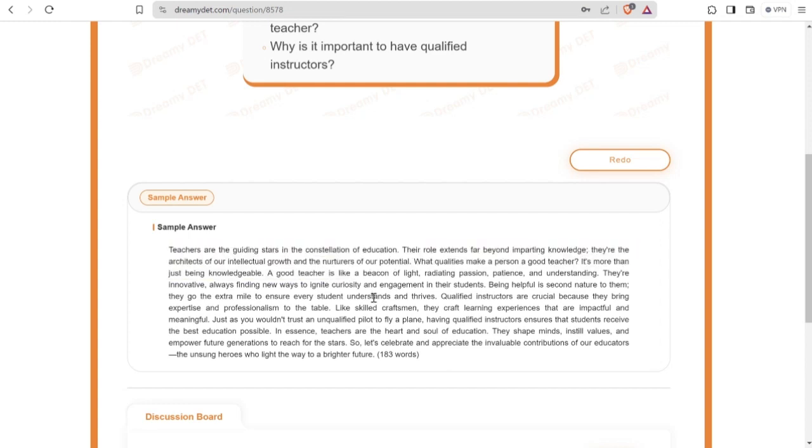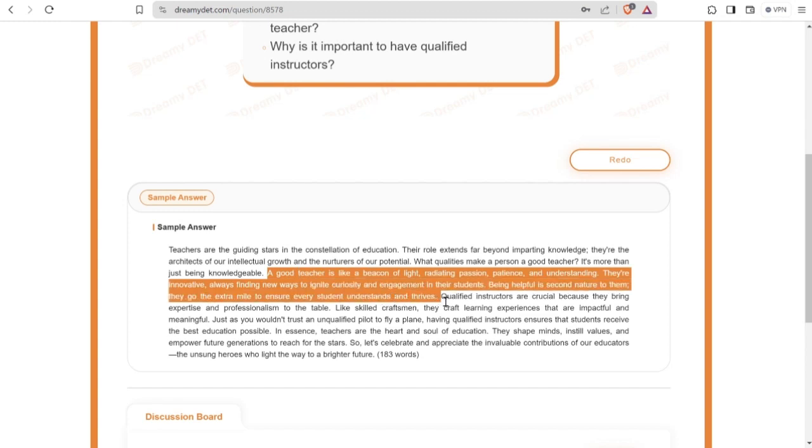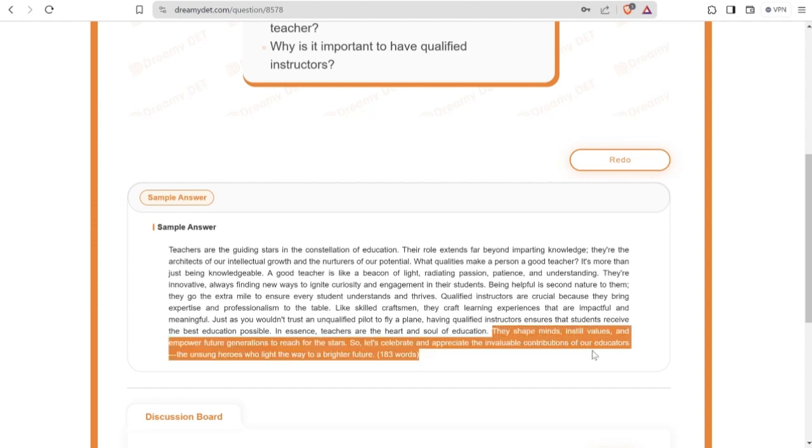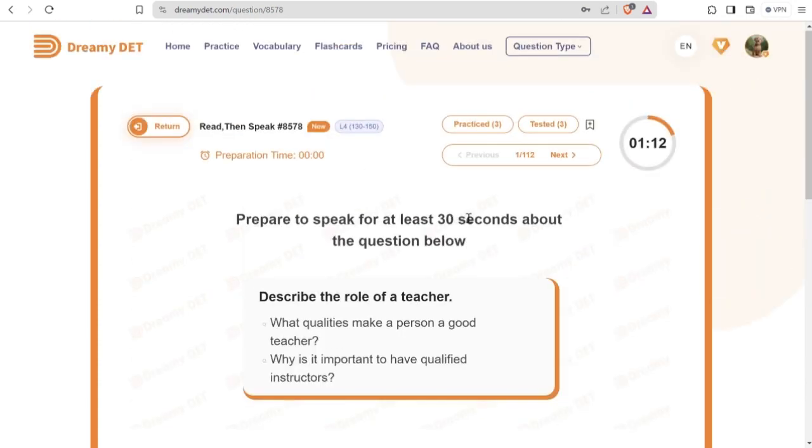The findings indicated that good teachers are enthusiastic, friendly, easygoing, able to develop rapport with learners, committed to the growth of their students, approachable, interested in learners as people, and always conscious of their status as role models. You can see the sample answer underneath the topic, and if you like, you can read from here and practice according to the situation.